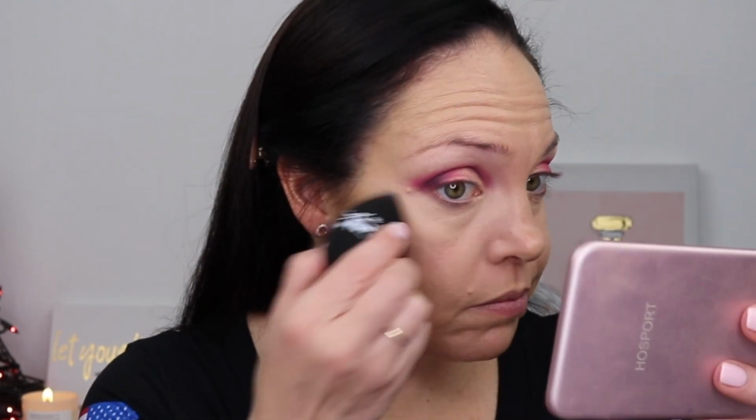I always have the hardest time getting in there, my little nostril area. Oh, that got in there so easily. You guys, so far so good. I really like this. I have never used a sponge from ColourPop before. I don't even know if they have them. They do, I've never picked them up, and maybe I need to use them some more.